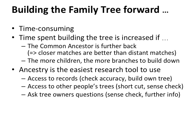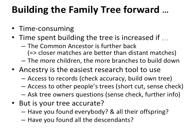Ancestry is the easiest research tool to use because you have access to the records, you have access to other people's trees, and you can ask the tree owners questions and do a sense check of your own genealogical research. So this is the most time-consuming. It might be quite easy to triangulate on the common ancestor, but then to build the tree forward to the present day takes an awful lot of time, and you will constantly be plagued by the nagging question, is my tree accurate? Because if your tree is not accurate, it will send you on a wild goose chase.